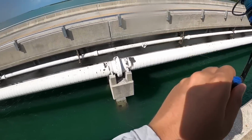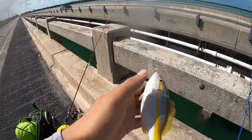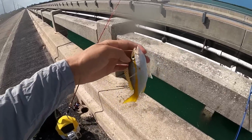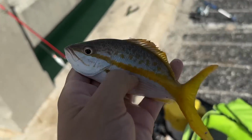What is that? Dude, is that what I think it is? That's my first one ever of these. Wow, that is so pretty. Ow. That is a yellowtail, isn't it? All right, there's a better look. These things are absolutely gorgeous. Whoa.